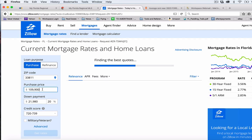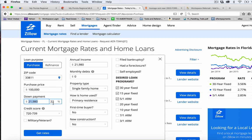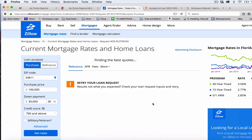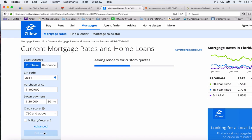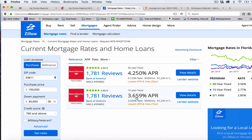All right, so the purchase price is going to be $100,000. We want to put 30% down, because we want to be 70-30 loan to value. Let's say you have a good credit score, 760 and above. And let's see what this puts us in. This gives us a rate of probably about 4.25. Let's figure high. Here's one that says 3.6. I don't believe that 3.6. Let's figure high. You get a 4.25.